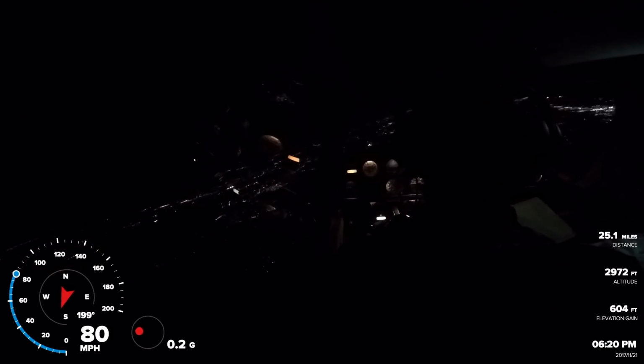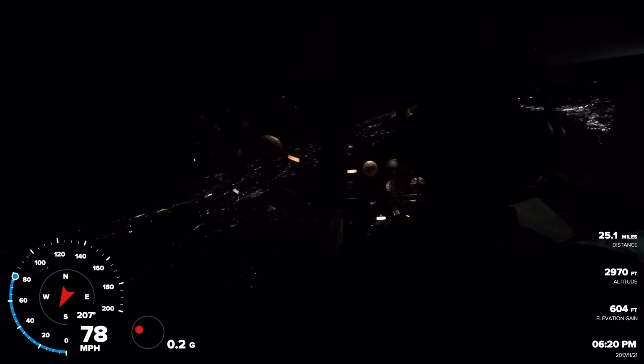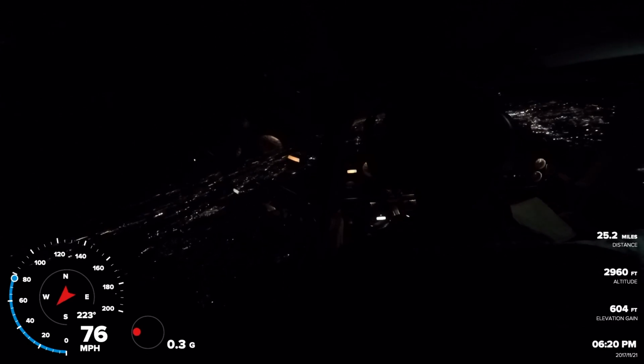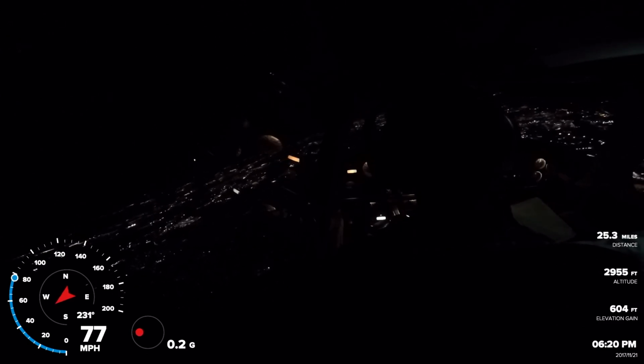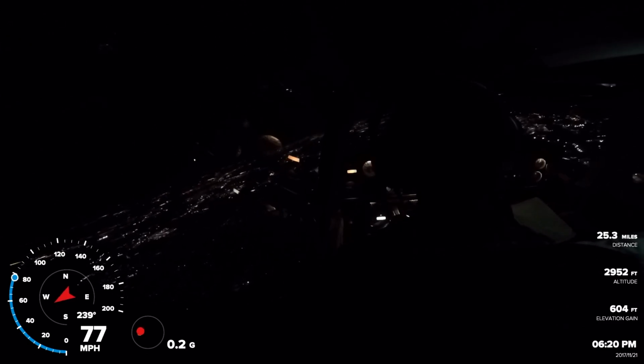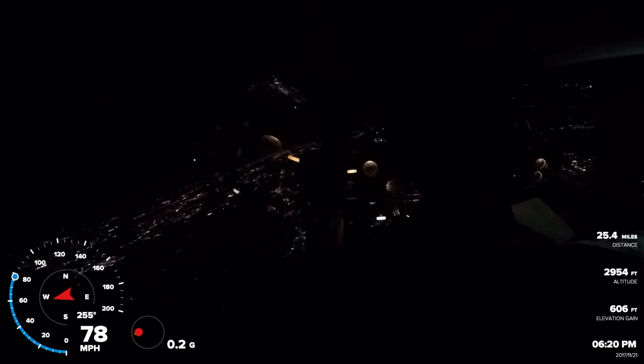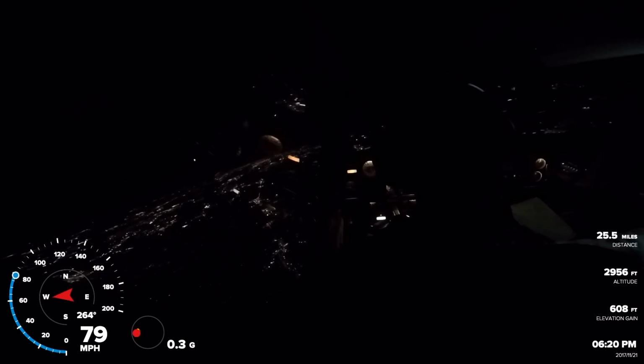Flex 571, reduce to 170, then descend and maintain 2,000. 170 knots, then down to 2,000, FlexJet 571. We have the airport in sight, and it looks like the traffic in sight at 11 o'clock on final. Yeah, great. Flex 571, then in that case, just follow the Gulfstream in, clear visual approach runway 24. Behind the Gulfstream, clear visual 24, FlexJet 571.